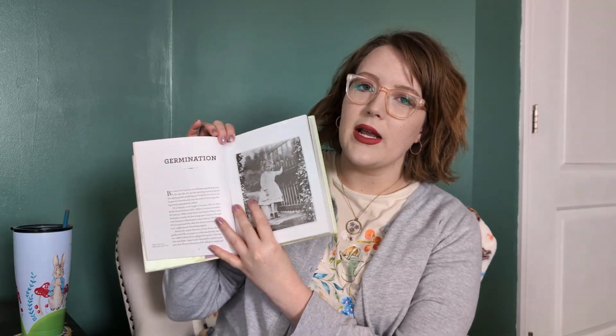Next one, I actually checked out from the library. This is Beatrix Potter's Gardening Life, the plants and places that inspired the classic children's tales. And so this book is actually walking you through her life and also some of the things that happened in her life that inspired her garden at Hilltop Farm.